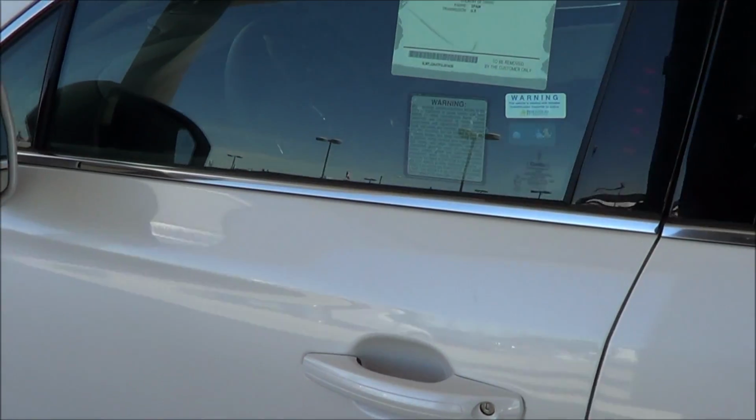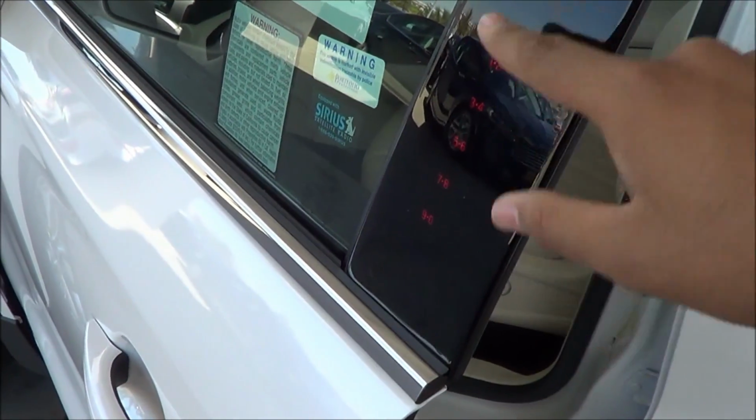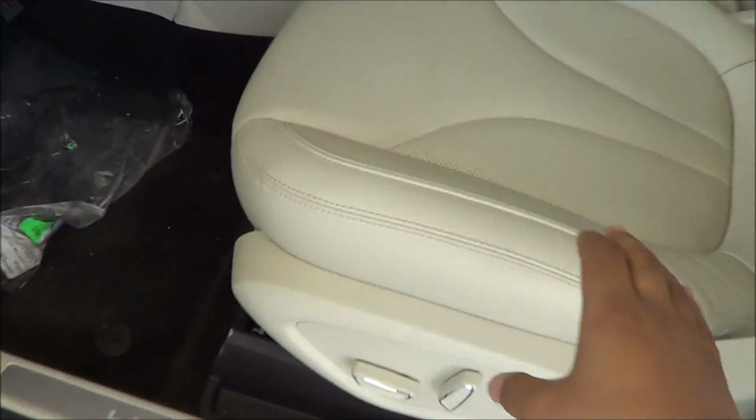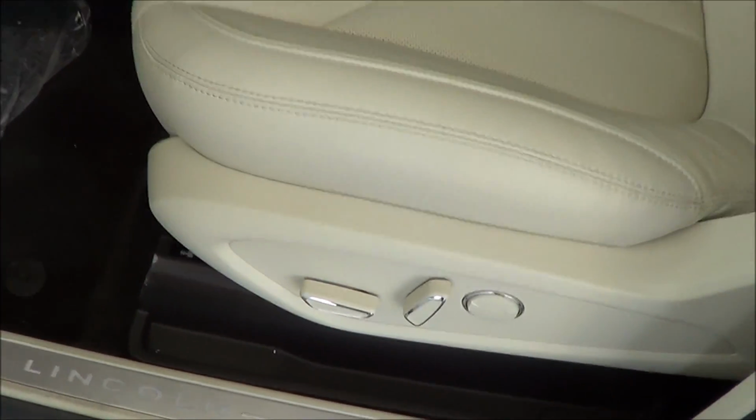Now, it's a white exterior with smart key access on the driver and passenger door. And you do have the keyless entry pad as well, with the beige leather interior, power driver's seat with power recline, as well as power lumbar.